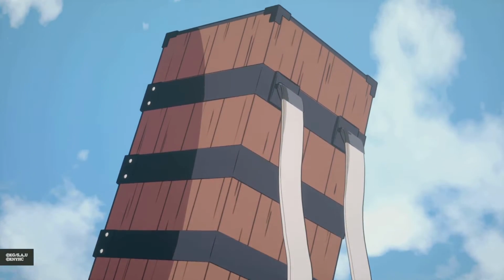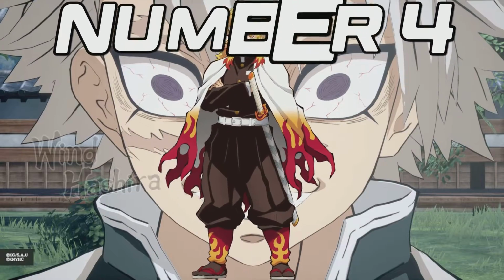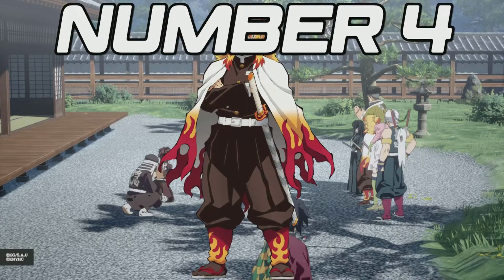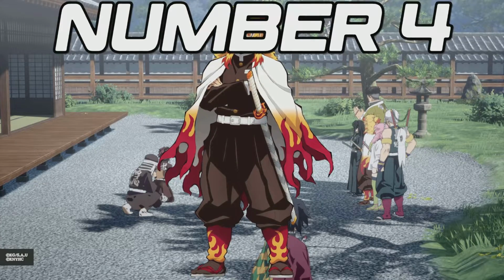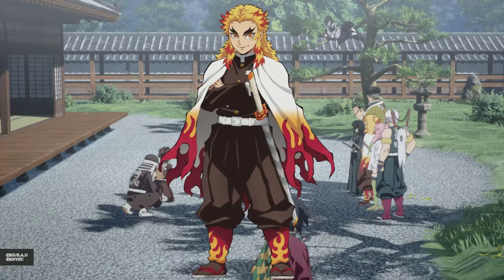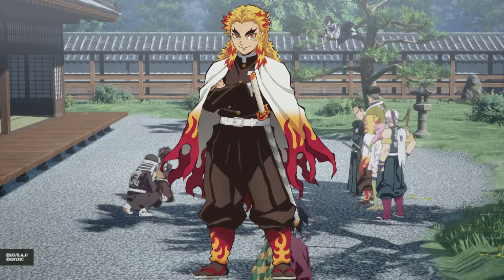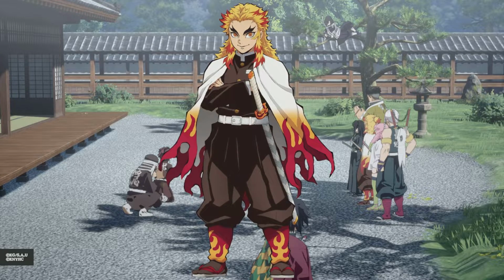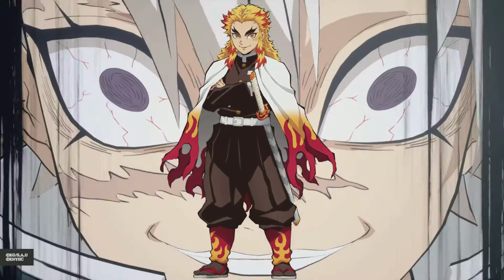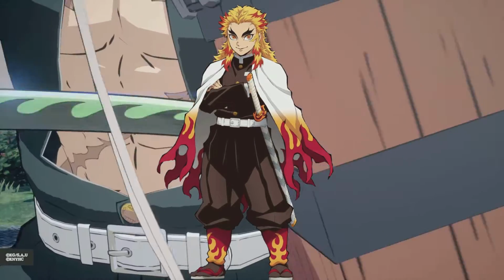Okay, coming in at number 4, we got my boy Kyojuro Rengoku, the Flame Hashira, and not much needs to be said about this. I mean, his design is already iconic with the little time that he's been in the limelight in anime. You see the Rengoku outfit, and you just know he's got the fire leg wraps, the fire cloak, clearly inspired by Naruto and the 4th Hokage cloak for sure.